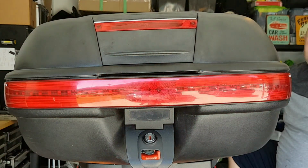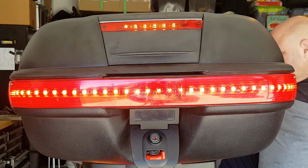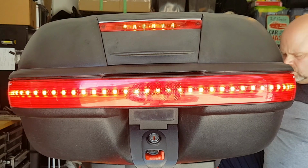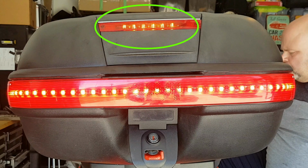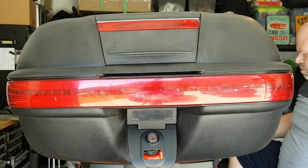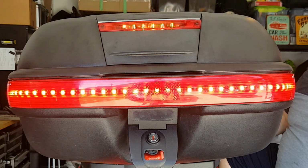I also updated the connector under the seat for the Tour Pack and ran some additional lighting for the high mount brake light on the Tour Pack. For some reason, there were no lights in what would be the correct location for a brake light, and I had some spare LEDs kicking around, so I installed them in the Tour Pack.